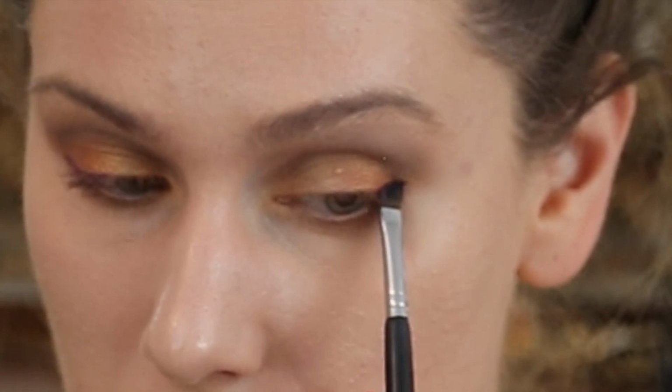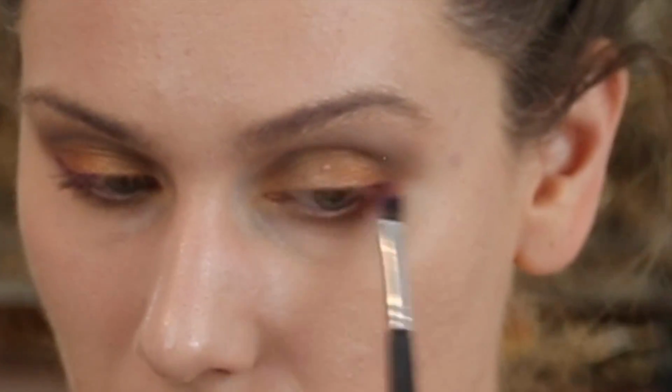I do have this Urban Decay in front of me, so you could use that as well. But I really do like this color from Laguna, and I feel like it just gives it a little bit of a summer pop. I'm just going to apply this like I would eyeliner.